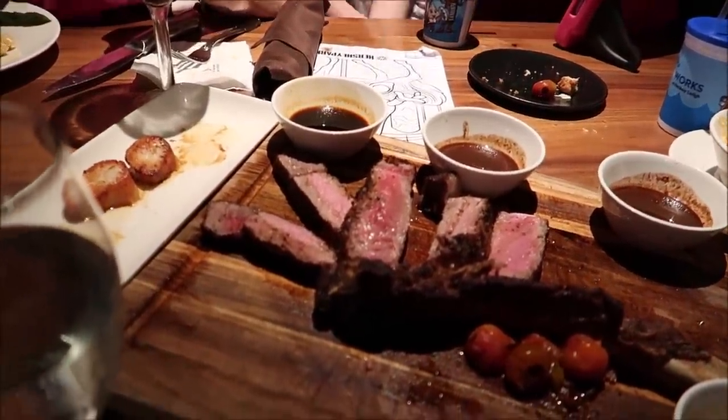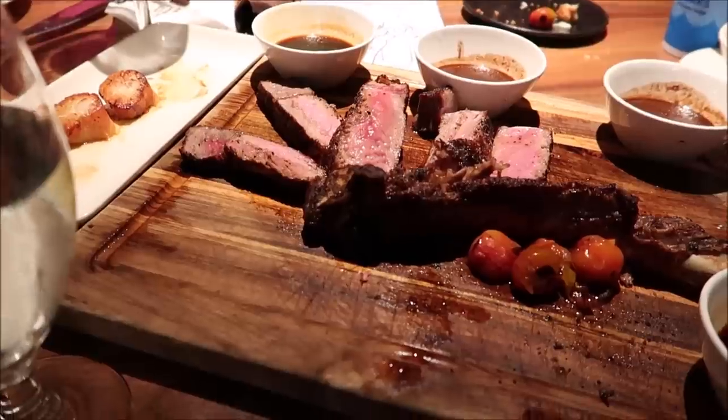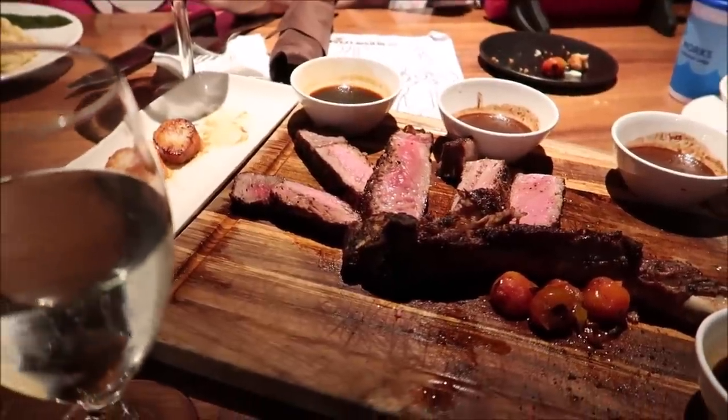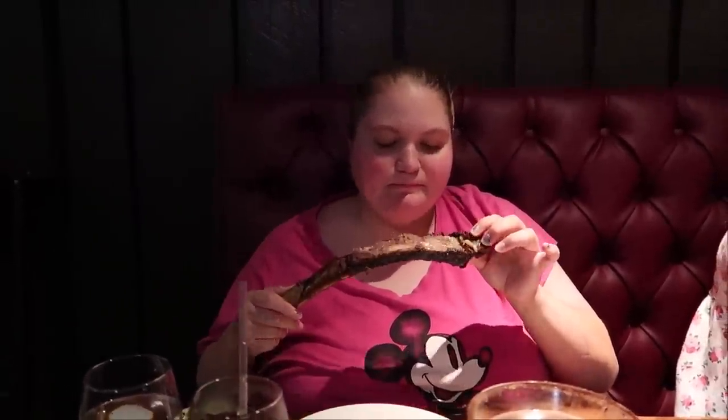That steak is absolutely amazing. Cooked perfectly. Bonnie likes it a little bit towards medium well. I like mine mid-rare. They met in the middle. Excellence, I say. Yes. Bonnie's going straight to the bone. The bone meat is the best.